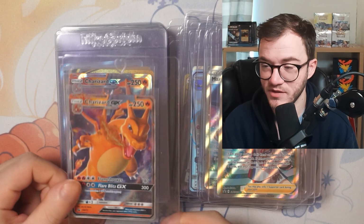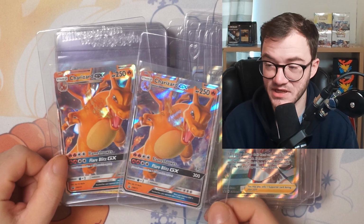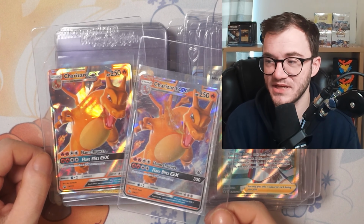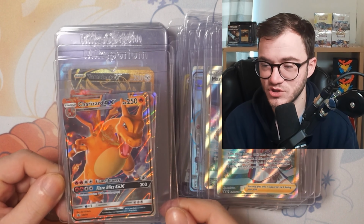Then we have a couple of Charizard GXs from the Hidden Fates tins. You can see how well these come back graded. I'm always a bit unsure about sending off promo cards because they tend not to grade very well, but it'd be cool to have some Charizard slabbed.